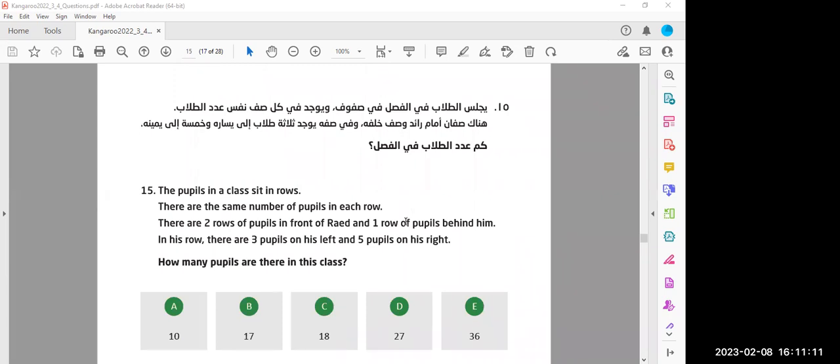The pupils in a class sit in rows. There are the same number of pupils in each row. There are two rows of pupils in front of Ra'id and one row of pupils behind him. So if Ra'id sits here, he has two rows in front and one row behind. There are three pupils on his left, one, two, three, and five pupils on his right. How many pupils are there in the class?